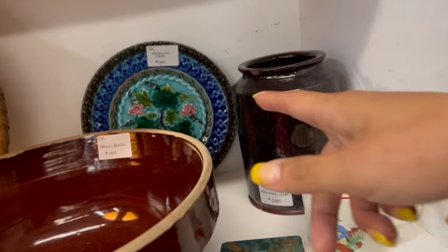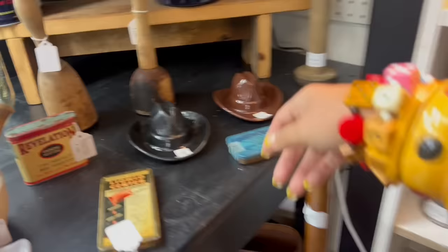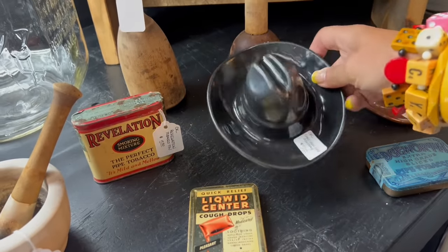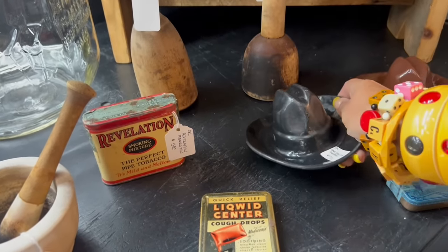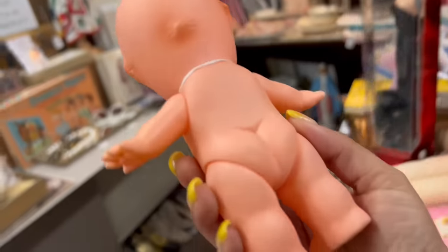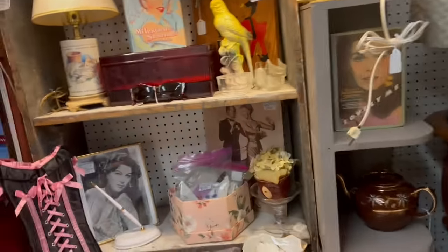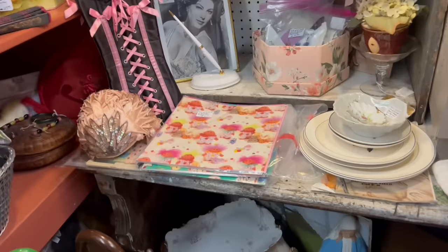Another Majolica plate, that's kind of neat. It's a really good deal. What is this cowboy hat? Cast, that's cool. And Tupi, $7. I'll take that. This is just gonna be me walking around saying I'm overwhelmed, and I'll take that. Dude, what?